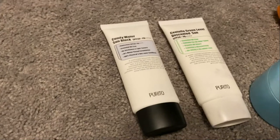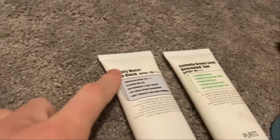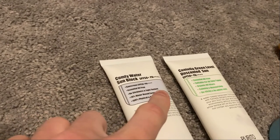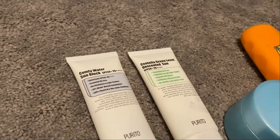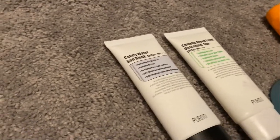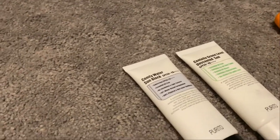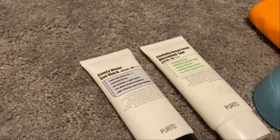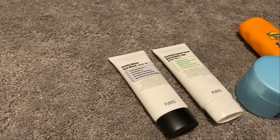The biggest controversy ever, we've got the Purito sunscreen. So first off, we've got the Comfy Water Sun Block SPF 50 and the Centella Green Level Unscented Sun SPF 50. So there's been some testing data that came back that said that these are SPF 19, and then other data came back and said that they're SPF 29 or something. Either way, they're not SPF 50+, and that might be the case for some other products as we get more data back.